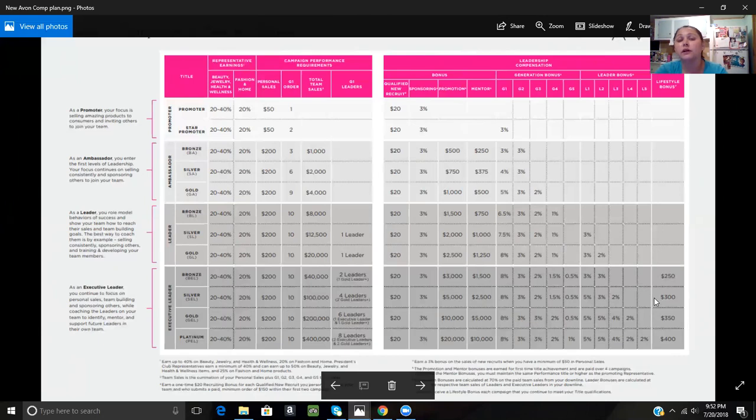So you'll get either a direct deposit or you'll earn on your prepaid Avon card. They will send you a prepaid card for your leadership earnings if you don't set up direct deposit.